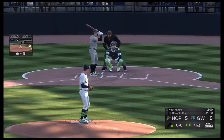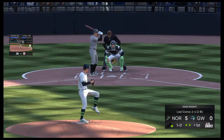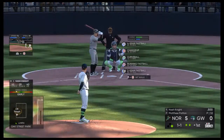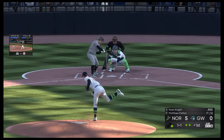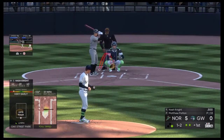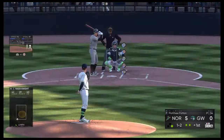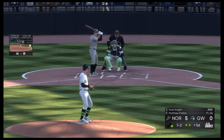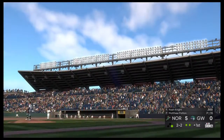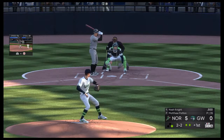So next to bat will be Nash Knight. A couple of hits for him in 4 trips to the plate last night. 1 ball, no strikes the count. Can't sit back long enough, and the count evens up at 1-1. Has a look, now the pitch. Now a good pitch around the knees, but it doesn't quite catch the bottom of the zone. Tough to take a pitch like that right there, especially in a 1-2 count. You almost get in that auto swing mode.